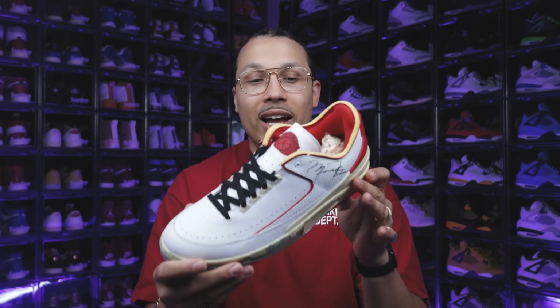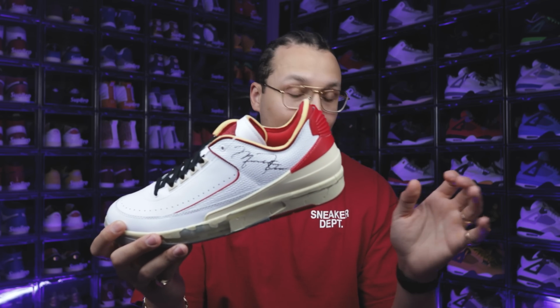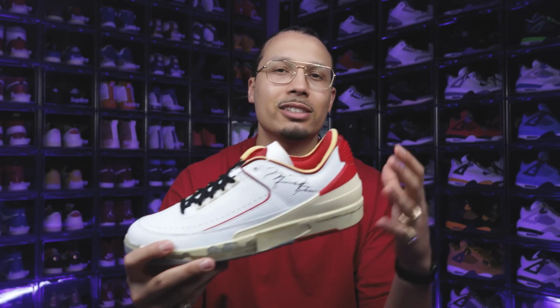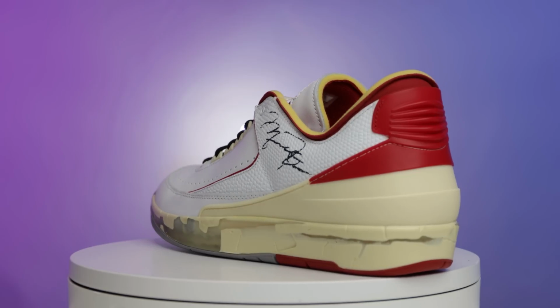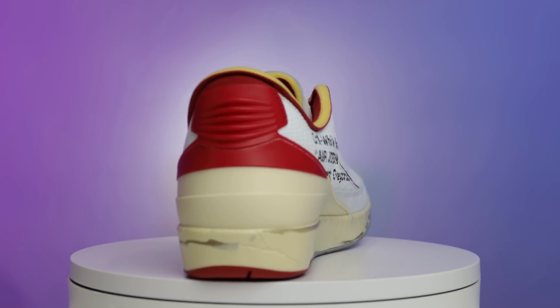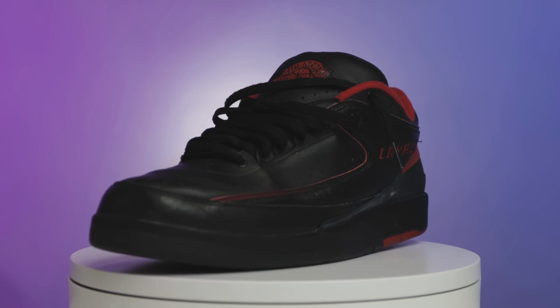But so far, all these shoes in my collection are ones that have been refined over the years, and I've gotten down to these ones, and now I'm thinking maybe I want to get in the growth phase again and get some stuff back and things like that. So off-white Chicago Air Jordan 2 low, a very beautiful shoe. Now let's take it to the next low top, and that is the Derek Anderson Air Jordan 2 low PE.